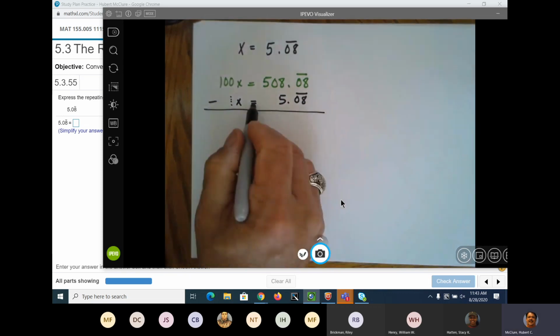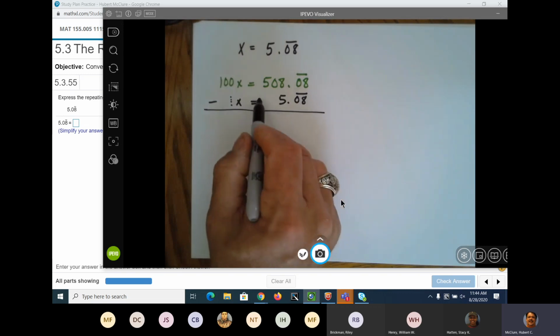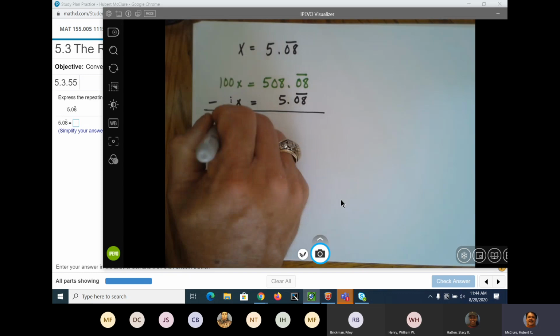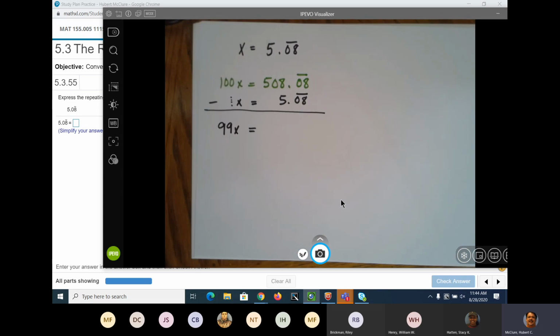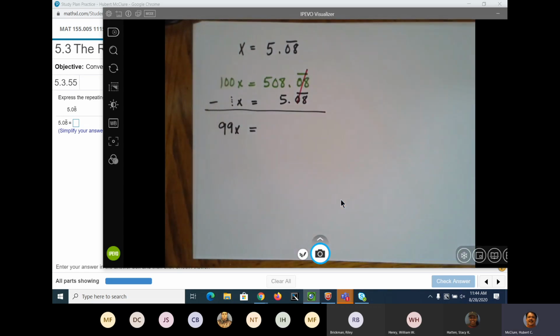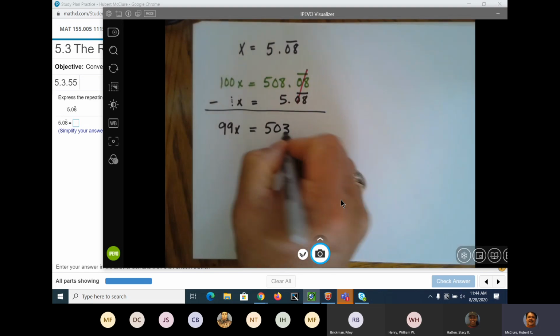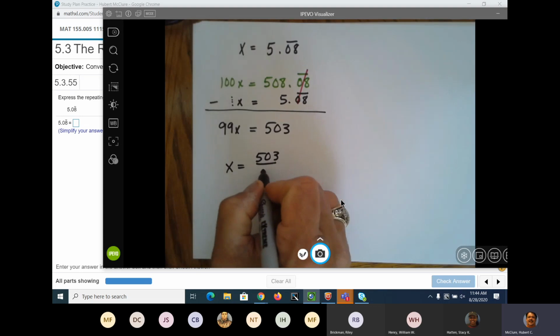I did put the equal sign there because I'm showing you that I just brought this down here. You don't have to put the equal sign, but I just kind of leave it there so you'll see it. And I'll give you 99x is equal to, and of course, your goal has just happened. You just got rid of the repeating 0.08. That's what you want. And now you got 508 minus 5, which is 503. And then x is equal to 503 over 99.